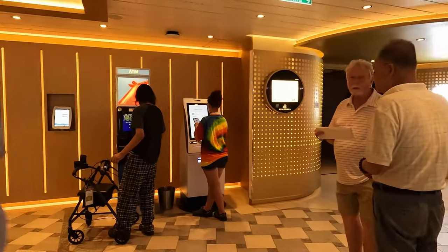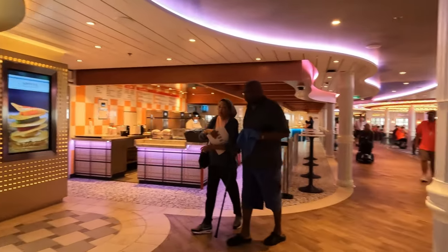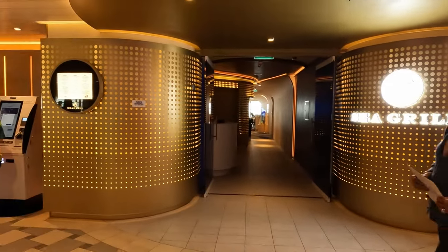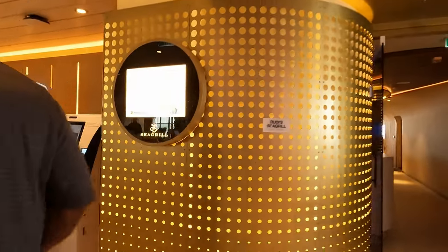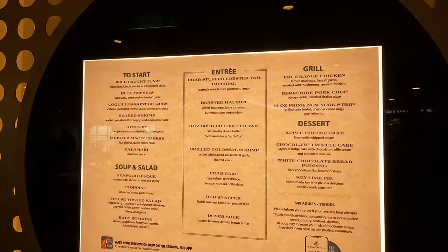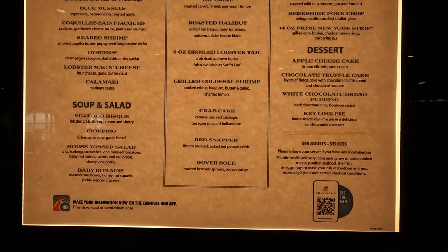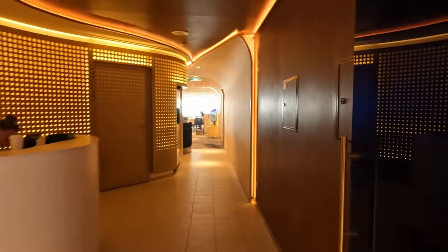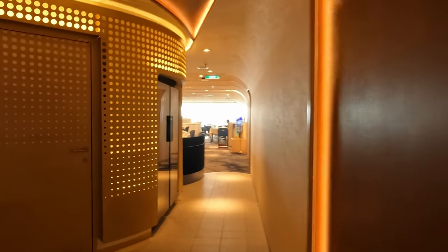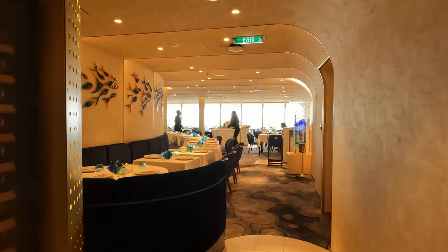Here you can check your account and get ATM. Now we're into a very popular area in the evenings. Oh, first, Rudy's Steakhouse. Let's look at the menu. This, I believe, is also now $49 a person. And this is Reuben's. Hello. Very beautiful. Look at that, with an ocean view.